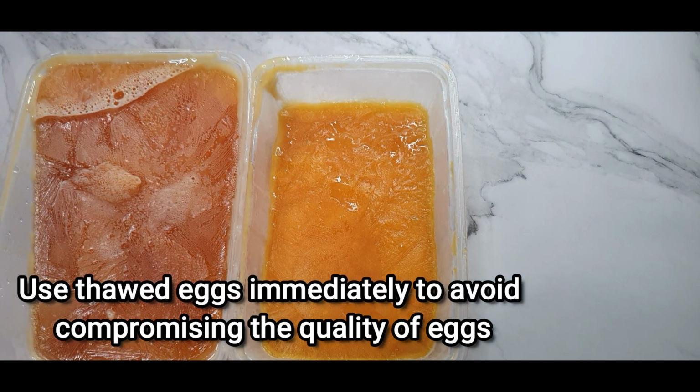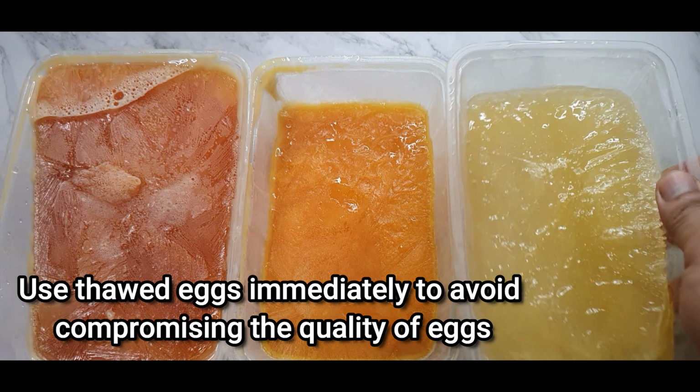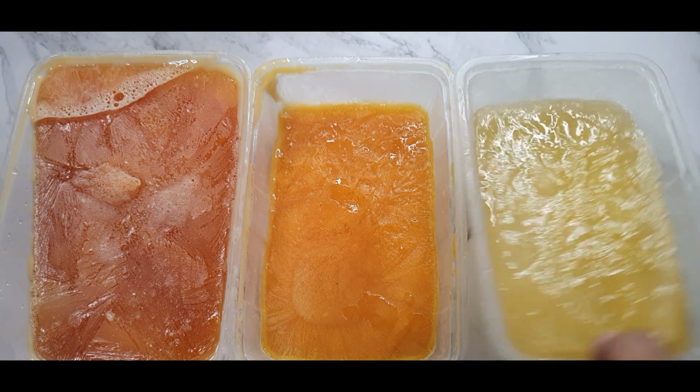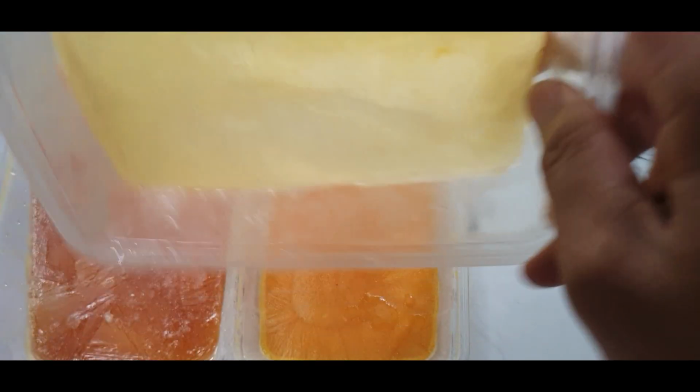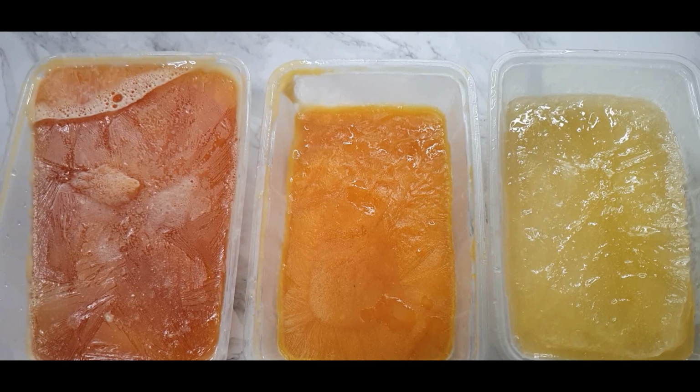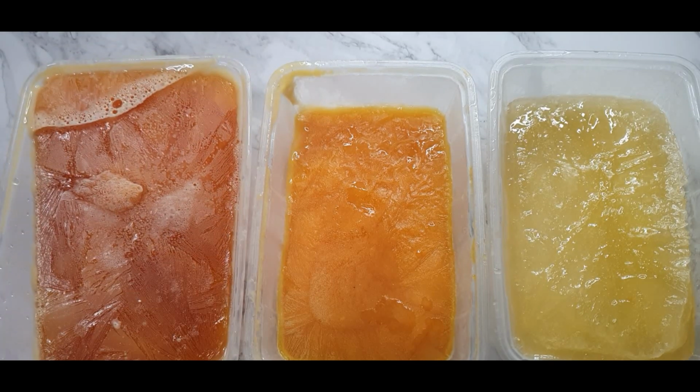If you're going to use frozen eggs and you are going to thaw it for cooking, do not attempt to refreeze the egg again as the quality of the egg might be compromised due to cross-contamination and food handling. It is best to use thawed eggs immediately to maximize the quality of the frozen egg.